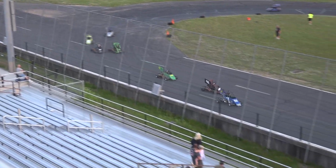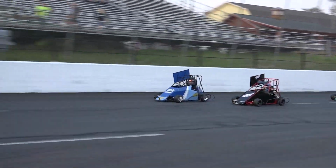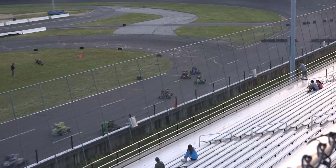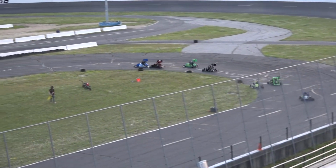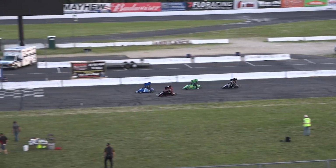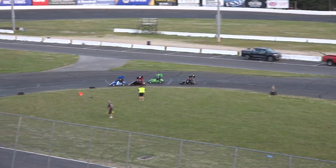Hardwick is out of shape and lost the 2nd spot. Will fall to 3rd, will fall to 4th, and maybe 5th. Sullivan out of line on Dalton. Rivers for the race lead into the final lap. 4 carts racing for the win here in the Tiger B feature. Dalton Rivers, the race leader.